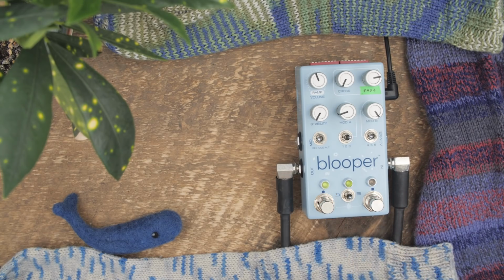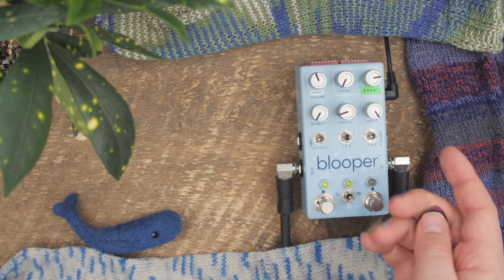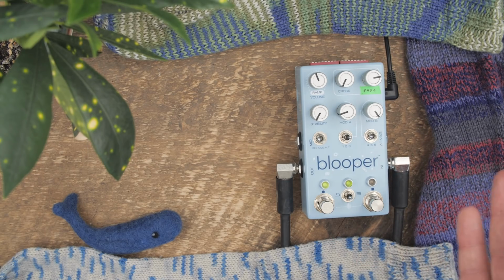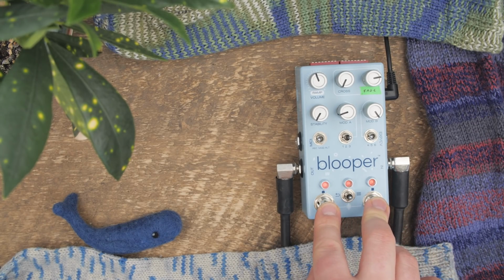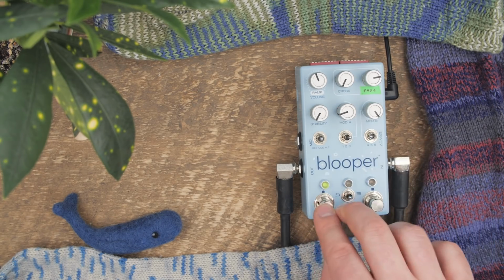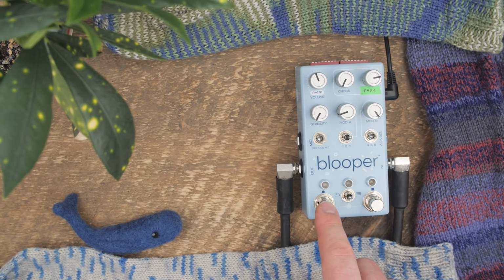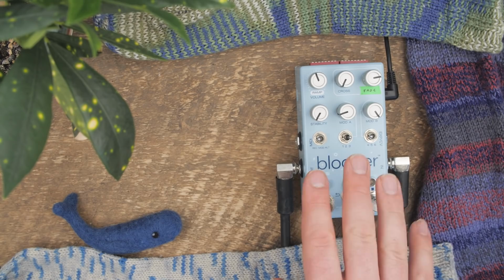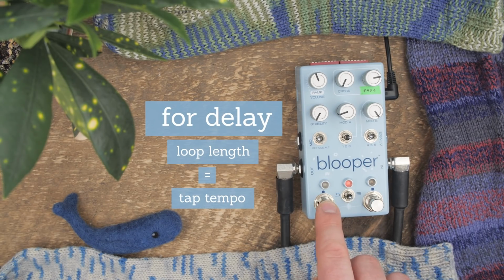Really cool. The other advantage of having this kind of looping delay behavior, well, there's a lot, actually. I am really impressed by how fun it is. Let's start over. So, one thing you can do is, here, let's get Trimmer out of there. Okay, so what you can do is if you want to just use Blooper like a delay, you can think of the loop length as tap tempo.